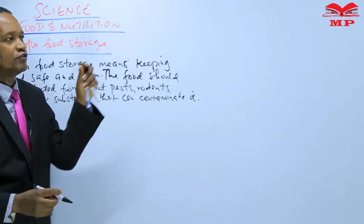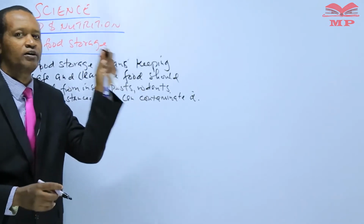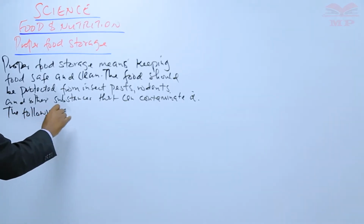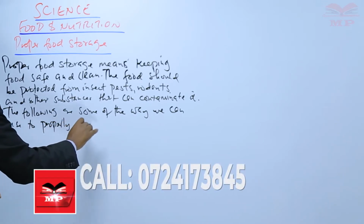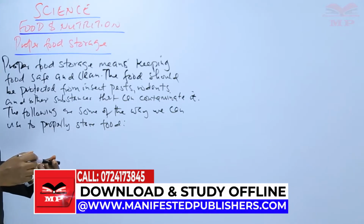Now learners, food that is stored properly, meaning food that is kept safe and clean, stays for a longer period of time without going bad. So learners, the following are some of the ways we can use to properly store food. We are going to study or explain or state some of the ways that can be used to properly store food.